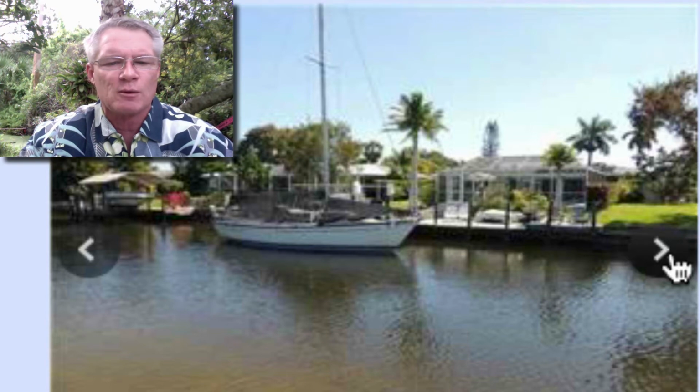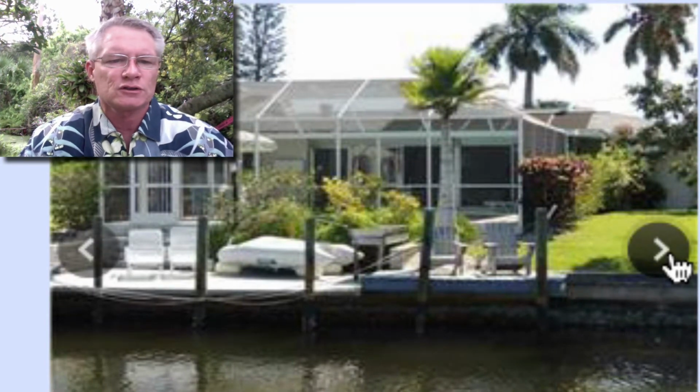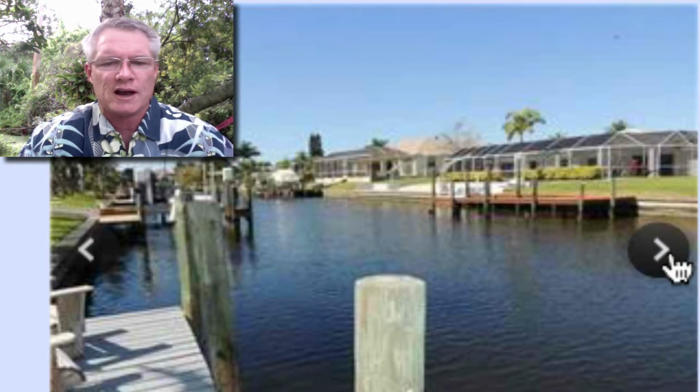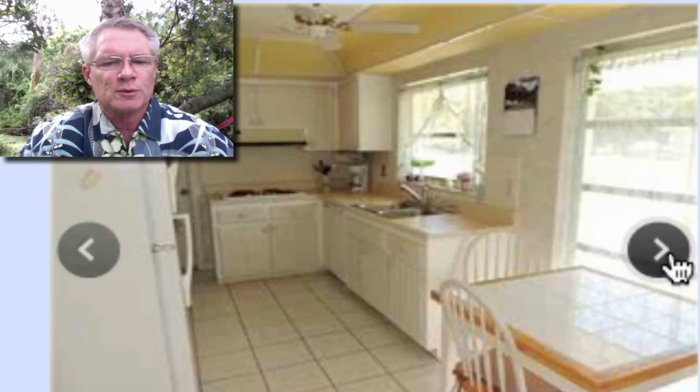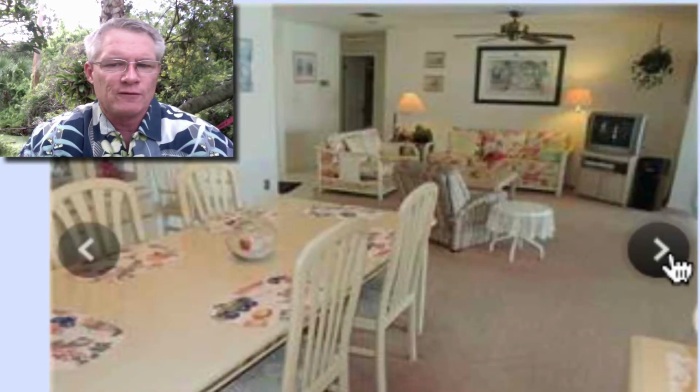It's ideal for sailboats or the person who just wants the higher valued property down here. Sailboat access, meaning no bridges, which means also closer to get out to the river, closer to get out to the Gulf. This home here has been nicely maintained. It's got the high mansard cage, which has a solar heated pool. It has central vacuum in it.